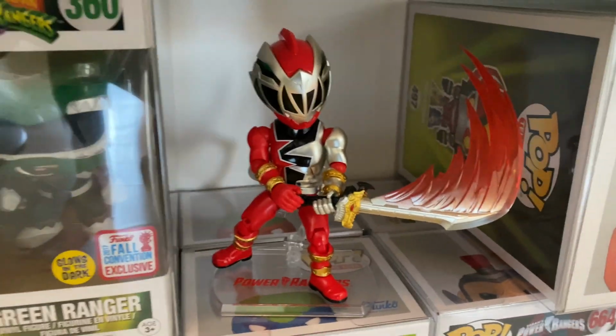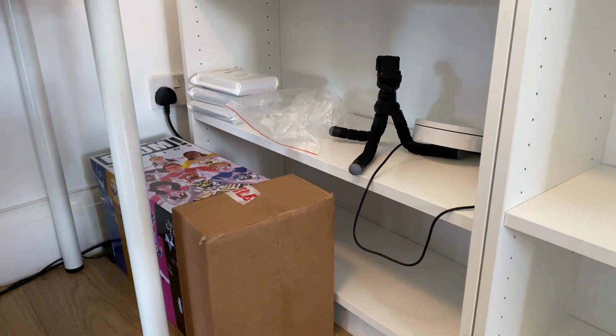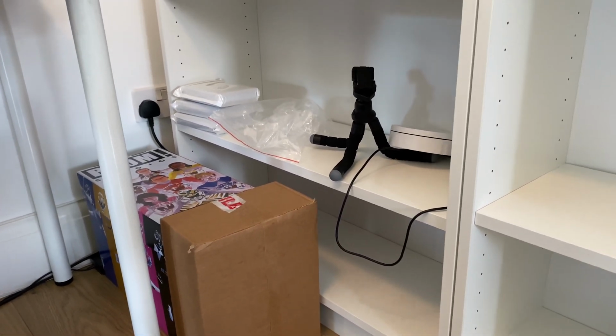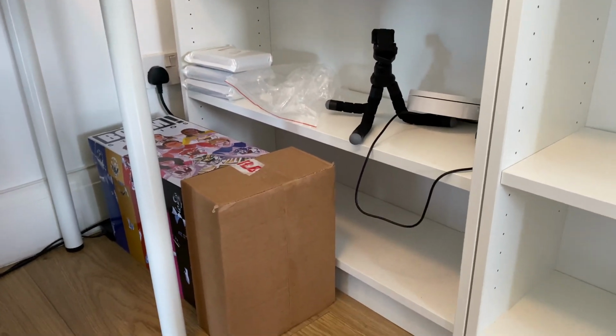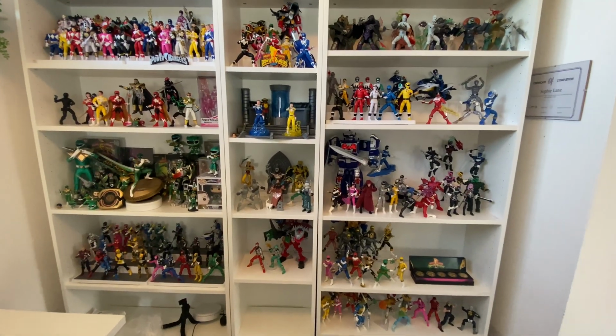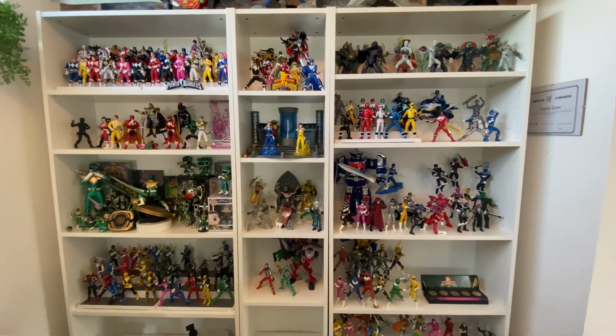with the Action Q Dino Fury red figure in the middle, just because I didn't know where to put them, and the rest of my pops. Just over there is all the stuff that I use for filming and stuff, my comics, and some figures I need to send out to somebody soon. So that is it for my collection, guys, up until the middle of 2023.